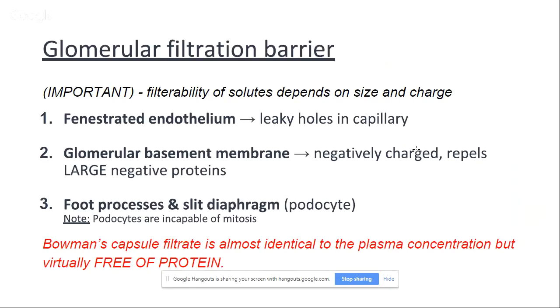Your glomerular filtration barrier is basically the thing that stops a lot of other substances getting into the kidneys. So you've got the fenestrated endothelium on your blood vessels, which has leaky holes that let certain things through. Then you've got your glomerular basement membrane, which is made up of proteoglycans and glycogen and stuff. But the main point is that it's negatively charged and it repels large negative proteins. So if proteins like albumin try to get into your kidney to be filtered, they usually can't if you have a healthy kidney with an intact membrane, because it repels those things. And then you've got your foot processes and slit diaphragm as part of your podocyte.